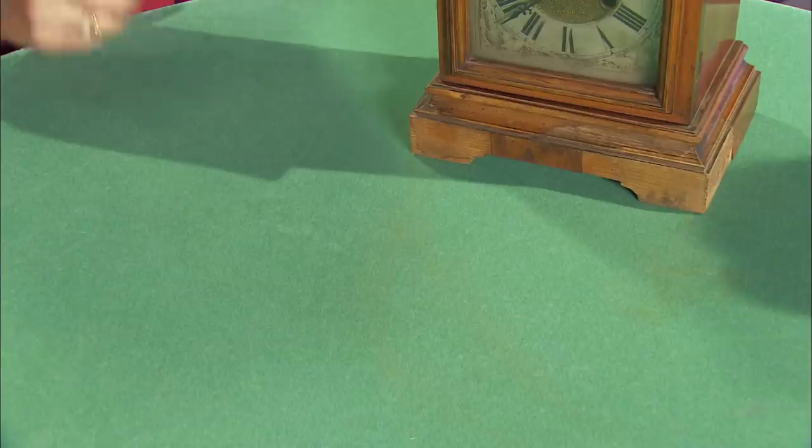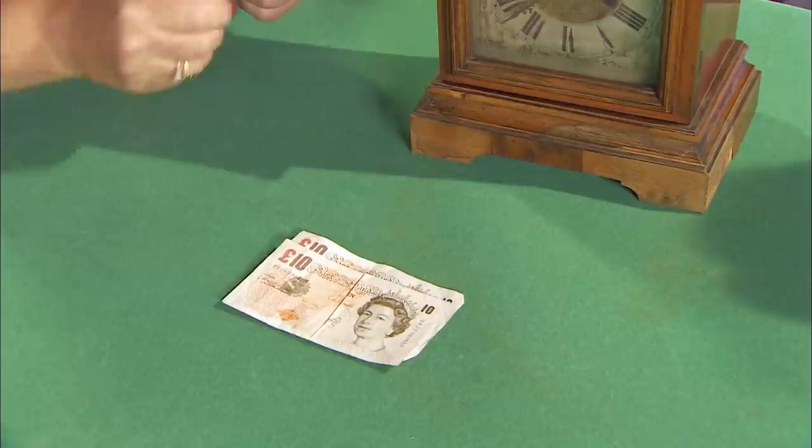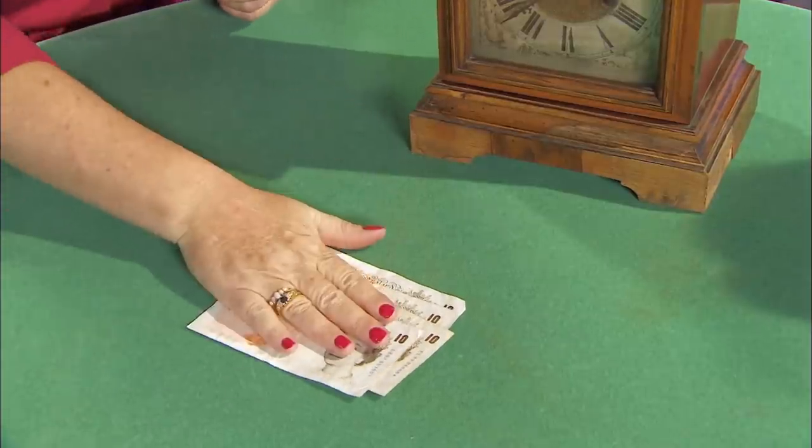I mean, it's got things going for it, but it's going to take someone a bit to get it back. I don't know if I'm going to... I'll put some money down and hopefully I'll tempt you a bit. 10, 20, 30, £40. No. Oh, thank goodness for that. You said no, didn't you?